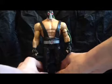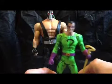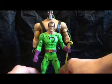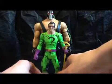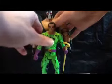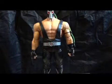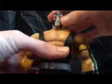So comparing him to Riddler, once again, he's the only figure I have here for display. Otherwise, it would have been Azrael, because he's cooler. Yeah, Riddler goes to where I would suspect, right under his chin. So he's a good couple heads taller than your standard DCUC figure, and a heck of a lot cooler. So, Bane kicks everyone's ass in the end, right? Right. Sort of. Unless it's Azrael, then he gets his ass kicked. But still, articulation on this guy is pretty good.